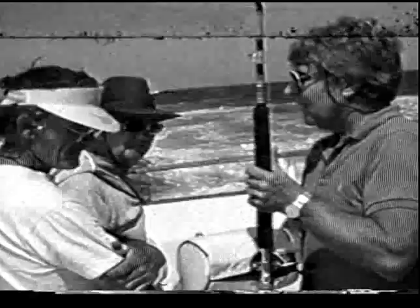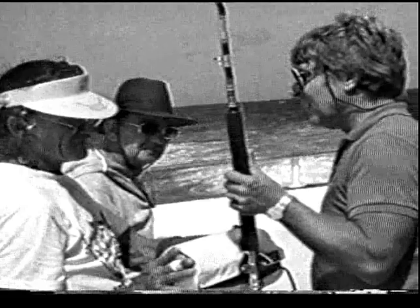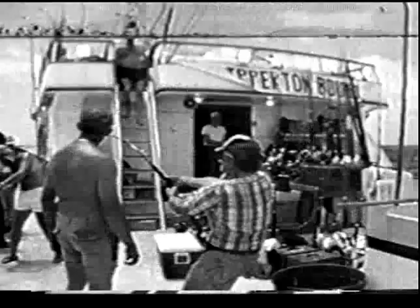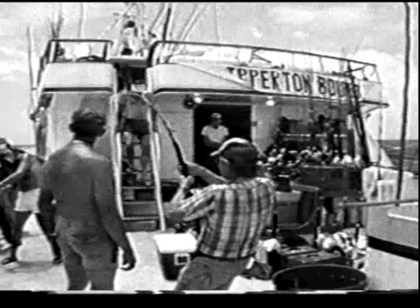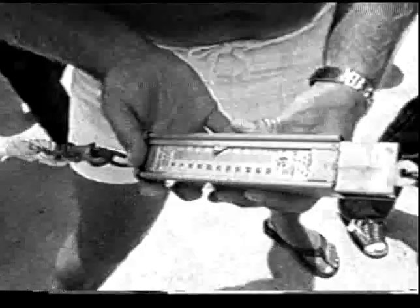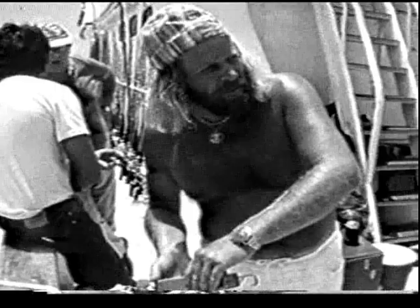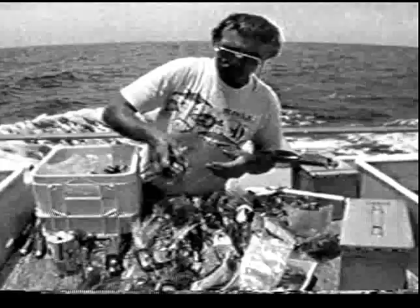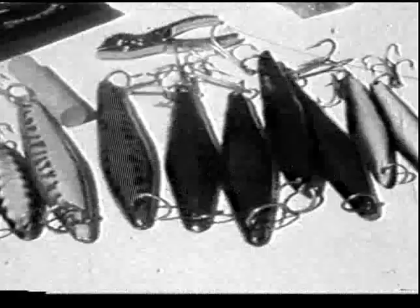Preparation is the key to success on these trips, and anglers use some of the traveling time to ready their tackle. These fellas are using a spring scale to adjust the pounds of pull on the reel's preset drag. This long ranger sorts out his trolling lures, and of course it pays to sharpen hooks for the battles that lie ahead.